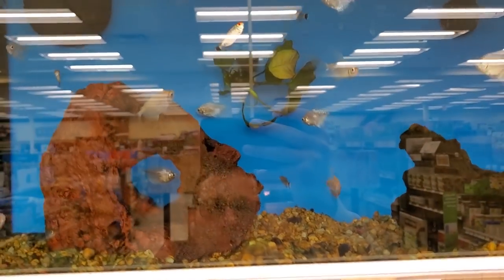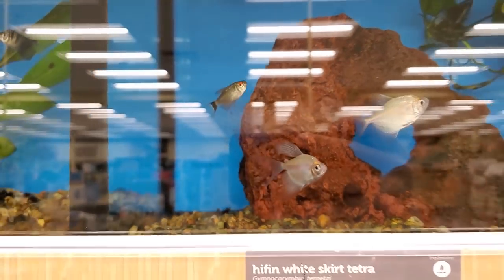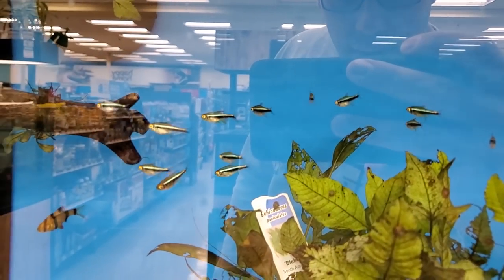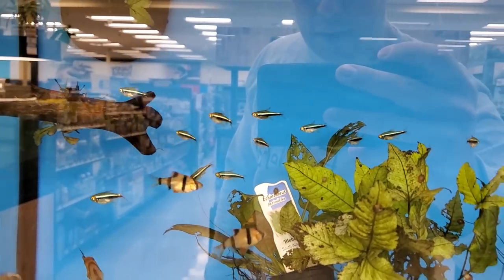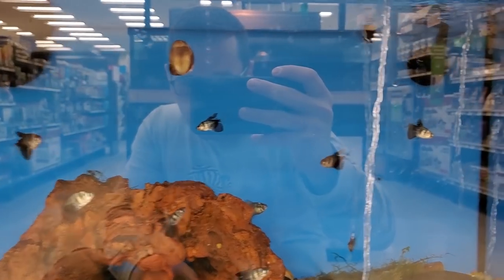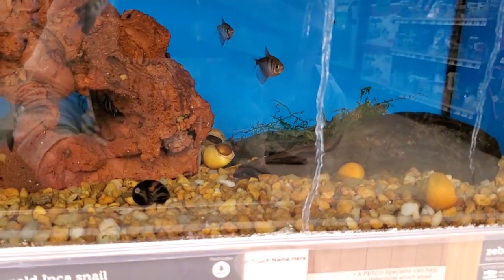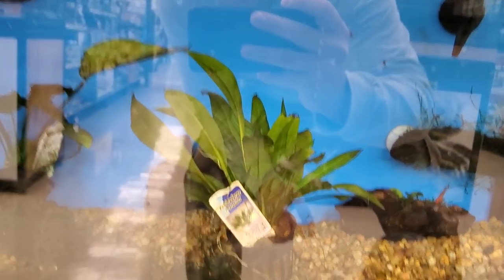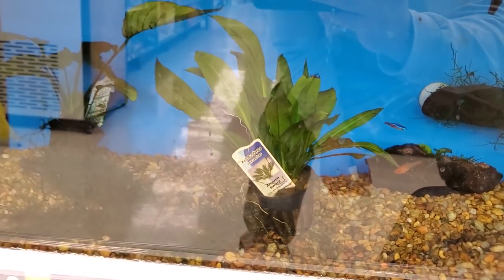Some longfin skirt tetras and some red eye tetras. Got some black neons. They're looking pretty good. Like the black neons. And got your tiger barbs. Some black skirt tetras down here. Some snails. Serpae tetra in there. It looks like it might be the last one left in there. And they've actually got some plants in here. There's a sword plant there.